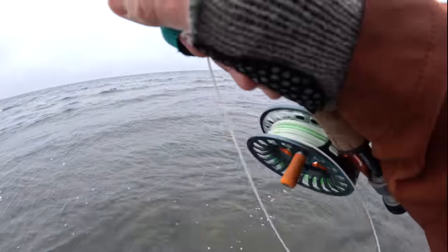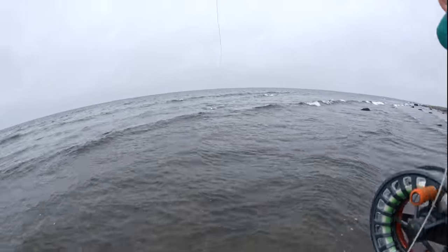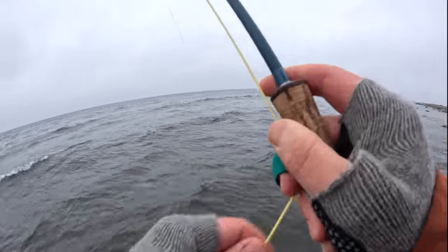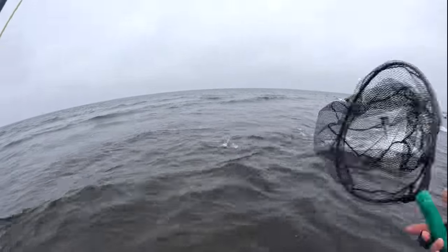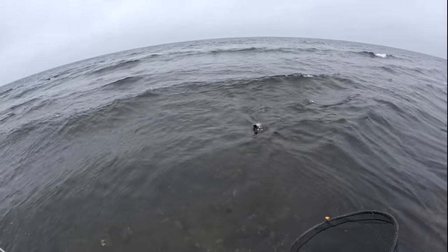First cast of the changing fly, and it would be awesome. Oh, I have a double on. There is a double. I have one on a Gammarus and one on an orange shrimp. I don't know if the Gammarus has the bigger fish. Come on, double in the cold water, please. Yeah, they're both still on.